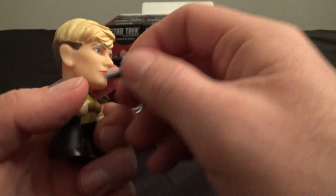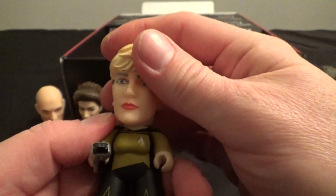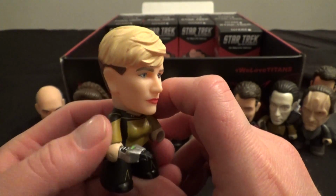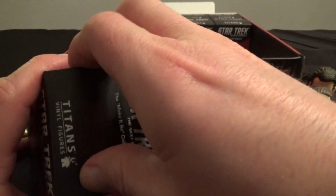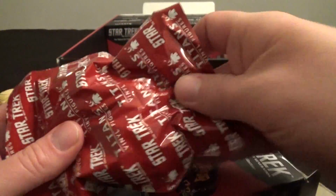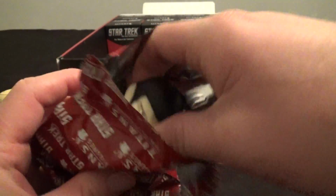And the layouts of these cases are pretty much the same. So if you're looking for a specific figure and you can find an untouched case, which is not always easy to do, you can pick out the figure that you wanted. The question I always get asked is, where did I get this? I usually get these from Entertainment Earth. And a full case is about $200, so it's not cheap. But I tend to sell my extras on eBay if you're interested.